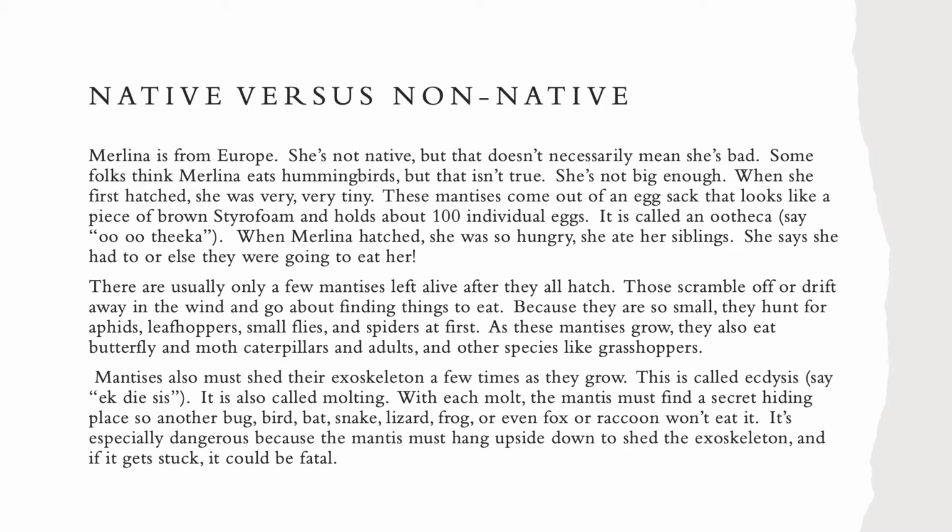Native versus non-native. Merlina is from Europe. She's not native, but that doesn't necessarily mean she's bad. Some folks think Merlina eats hummingbirds, but that isn't true. She's not big enough. When she first hatched, she was very, very tiny.